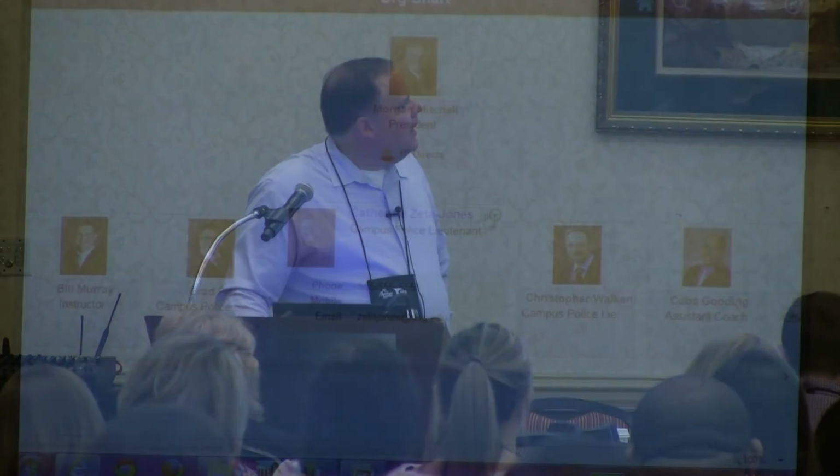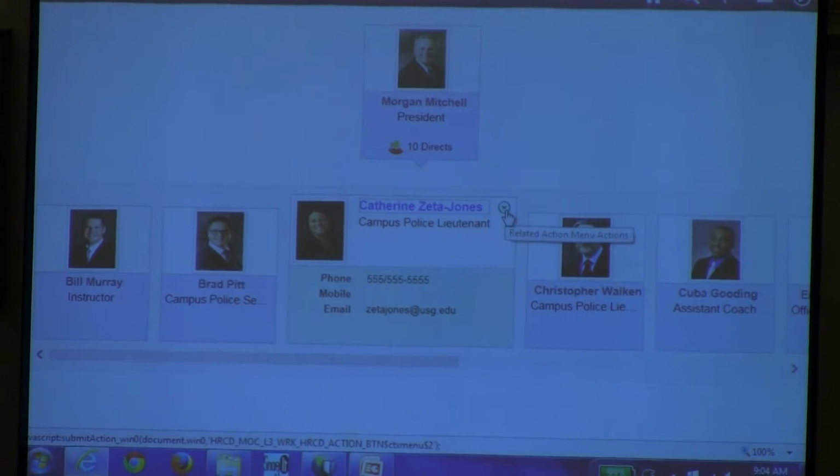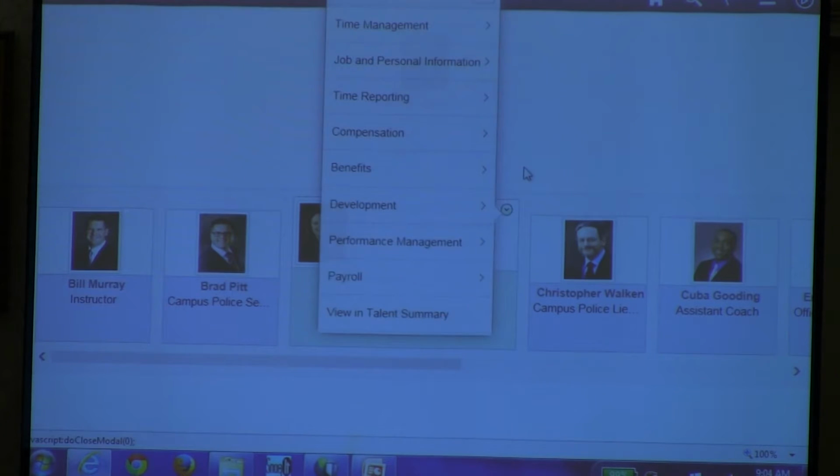And again, this is me now, so I'm going to go in here and look at my org chart. So we'll look at Catherine Zeta-Jones. And this is that little icon that we were talking about. Remember the fluid thing where you can do anything from anywhere? So I'll click on Catherine Zeta-Jones and I can do all the things I could do. I don't have to constantly back out and start all over with the process.